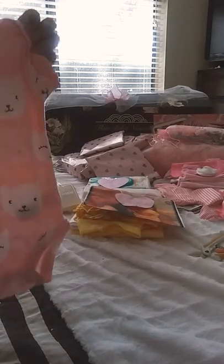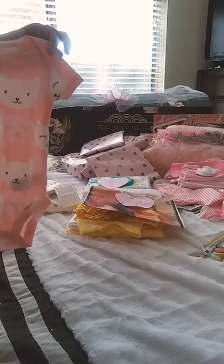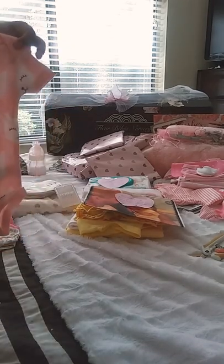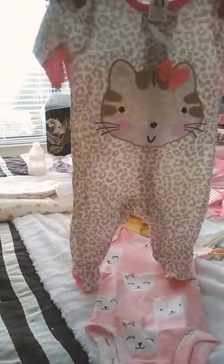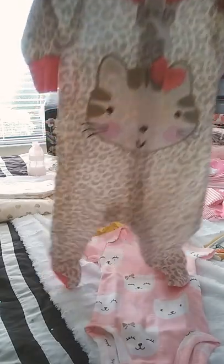Look at this, guys, with kitty cats. Oh, little kitties. I like this. There's a mouth right there. Little kitties. Let me see. You can't see it yet. That's so pretty with the little, look, it has a little bow. And a neck. Big kitty. Oh, yeah, this is for over the onesie. This is so cute.